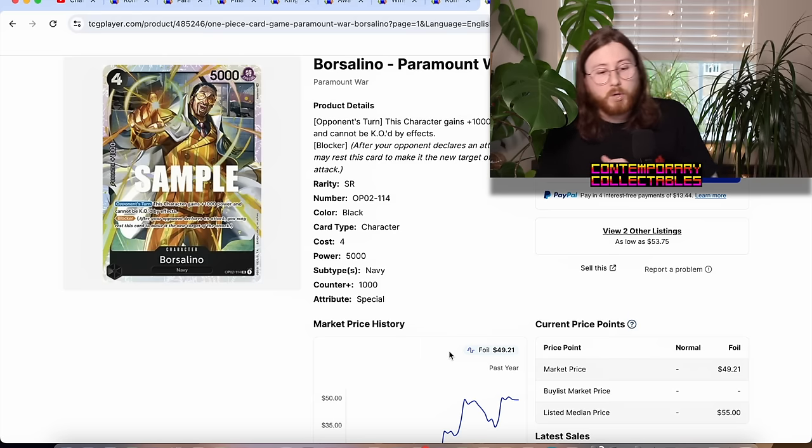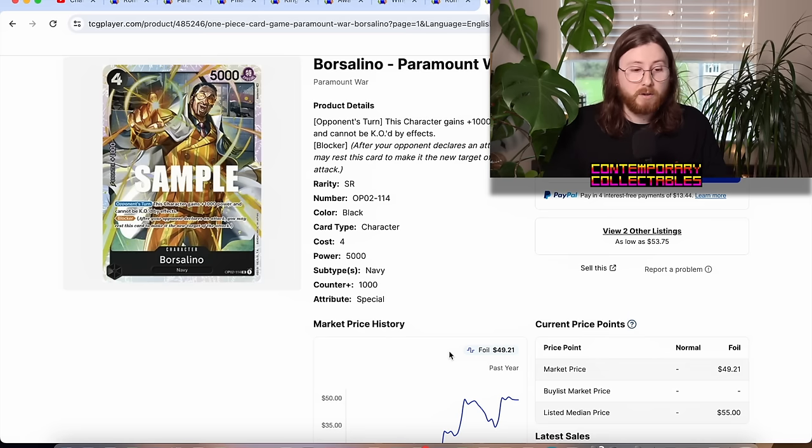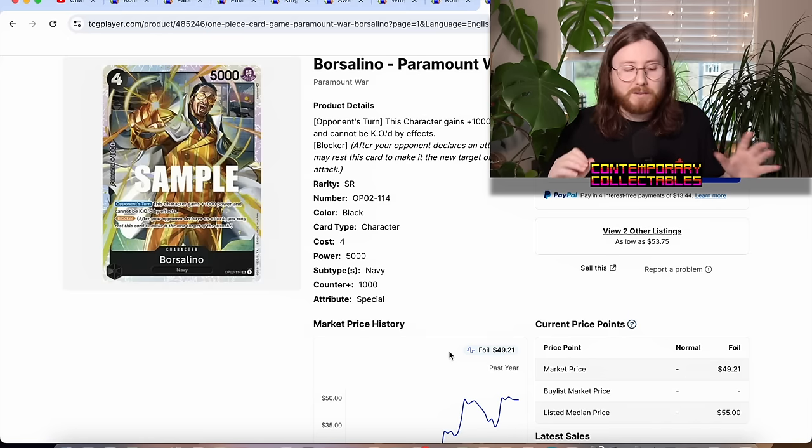I feel like people who are very unhappy with Borsalino being expensive, they kind of just want to run a meta deck. And there's nothing wrong with that at all. People can play the game however they want. All I'm saying is, if everyone's buying this card, find a card that can undercut it. Find a card that can get rid of people who rely heavily on Borsalinos. That's how the TCG, that's how Bandai want you to play it. You know, they want you to figure out ways to combat people who just run meta decks.